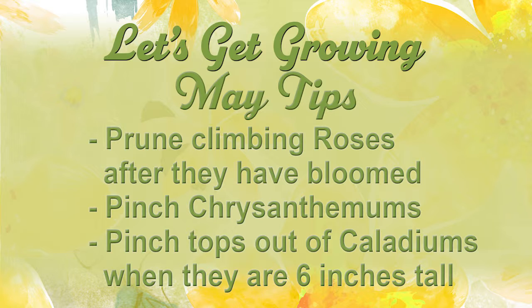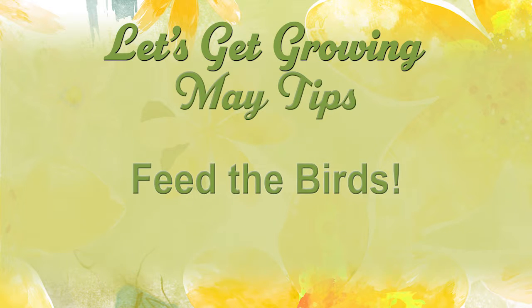So there'll be some climbing roses that are blooming this month. Make sure that you prune them after they bloom. If you're planting chrysanthemums or you have them in your bed areas, we're going to start pinching them now, and we're going to pinch them every 6 weeks. Pinch the tops out of your caladiums as soon as they're 6 inches tall. This is going to help them spread out and be bushy and not tall and leggy. Don't forget, feed the birds.